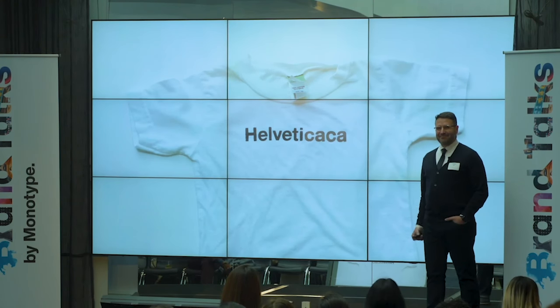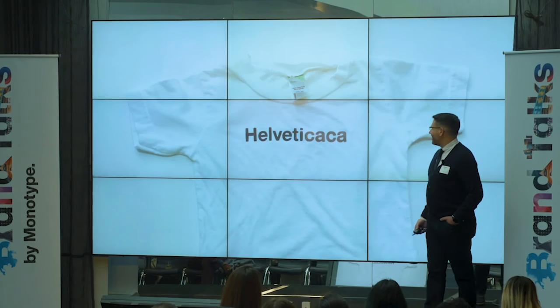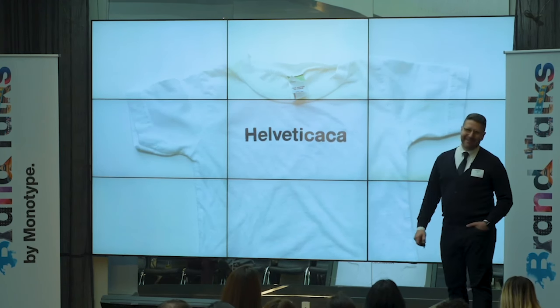This is not a variation on this theme. This is my son's t-shirt from when he was two. One. I retouched it so there's no stains on it. But I can't bear to get rid of it.